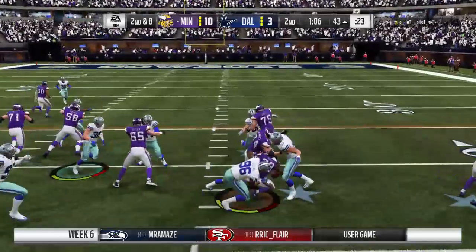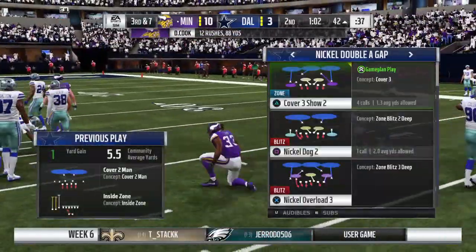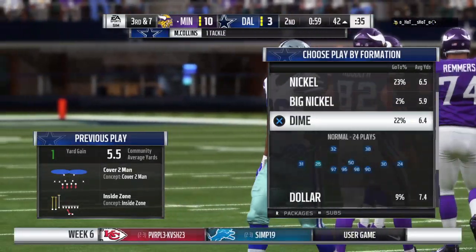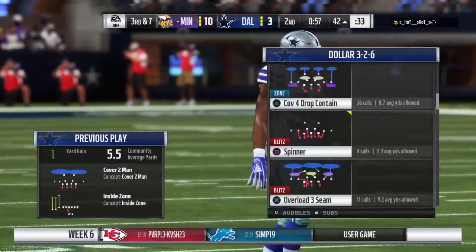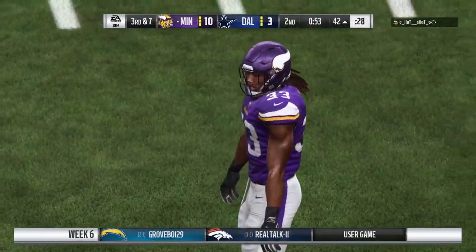They'll run it now out of the gun. And he'll be brought down at about the 42. He'll pick up only a yard there, and it'll leave him with a 3rd and 7. Doubling this guy has to be a priority before moving up to the next level because the big fella, he just ate that one alive, just stuffed it.